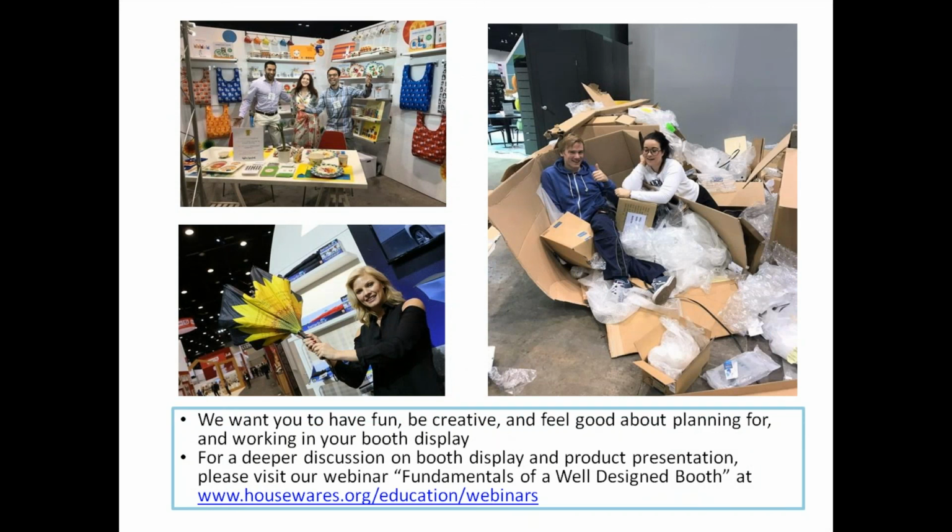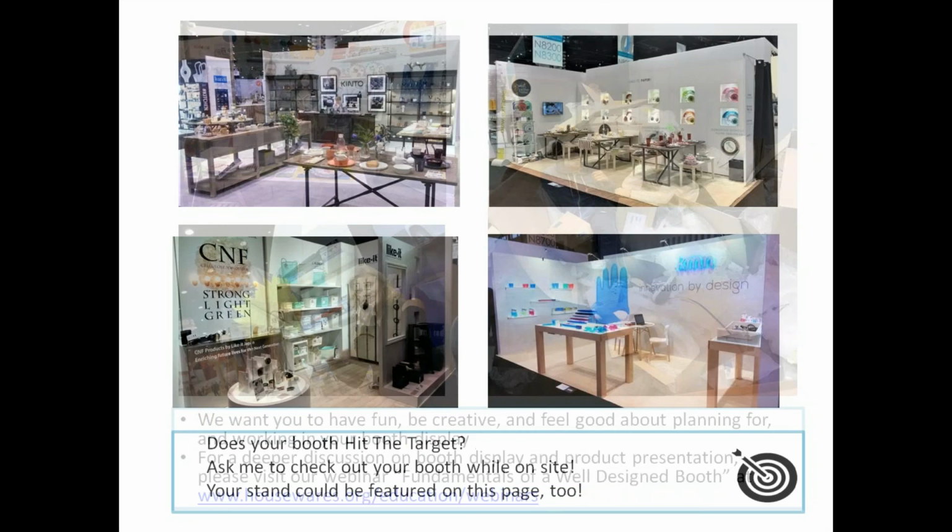For a deeper discussion on booth display and product presentation, please visit our webinar, Fundamentals of a Well-Designed Booth. And check out Daniel Cozio. He's just trying to unearth himself during setup days, and our friends who are dancing in the textile booth and the showcase models showing the inverted umbrella. They're all having a good time, and they're all being creative and having fun.